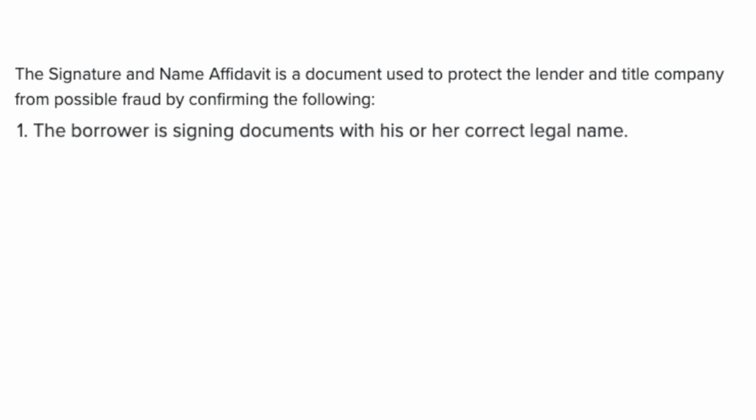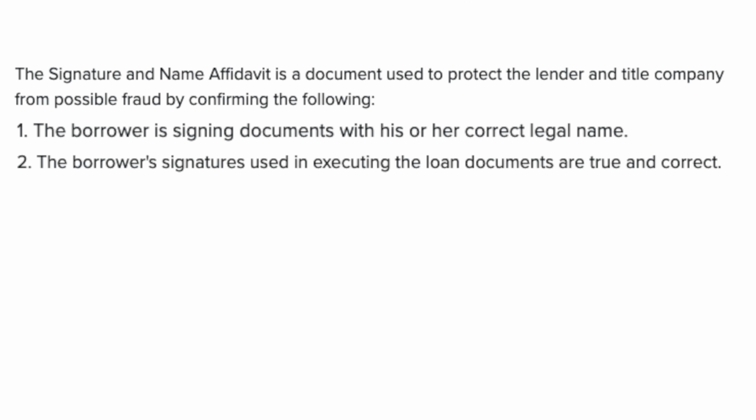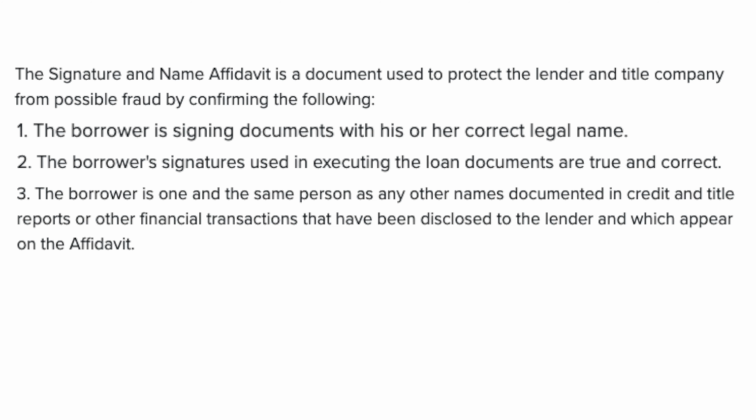1, the borrower is signing with his or her correct legal name. 2, the borrower's signatures used in executing loan documents are true and correct. And 3 is that the borrower is one and the same person as any other names documented in credit and title reports or other financial transactions that have been disclosed to the lender and which appear on the affidavit. So those are the 3 reasons why a signature name affidavit or AKA statement are used in loan packages.